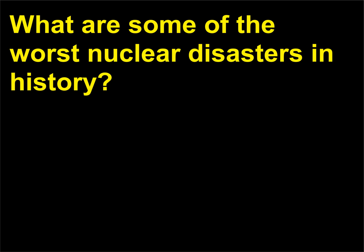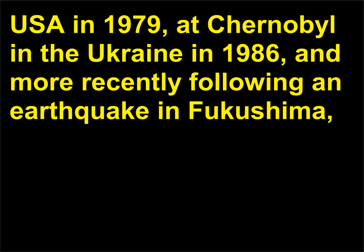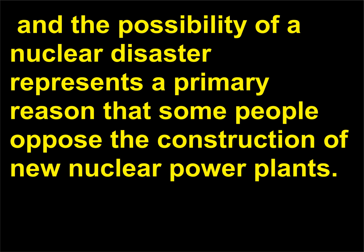What are some of the worst nuclear disasters in history? A few of the worst nuclear disasters in history are those which took place at Three Mile Island in the USA in 1979, at Chernobyl in the Ukraine in 1986, and more recently following an earthquake in Fukushima, Japan, in 2011. Nuclear disasters are very dangerous if they do occur. And the possibility of a nuclear disaster represents a primary reason that some people oppose the construction of new nuclear power plants.